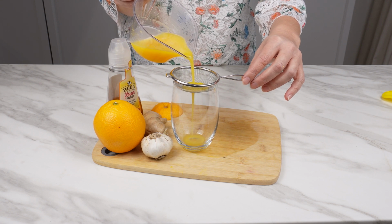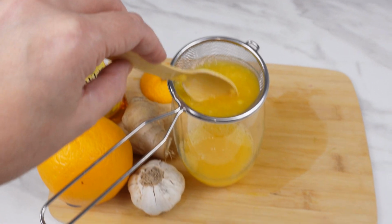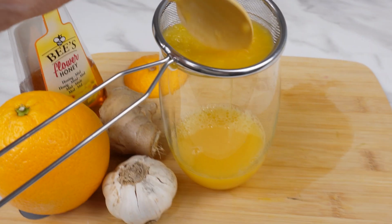The dosage for children under 2 years old is 2 teaspoons per day. Adults can drink the entire mixture at once.